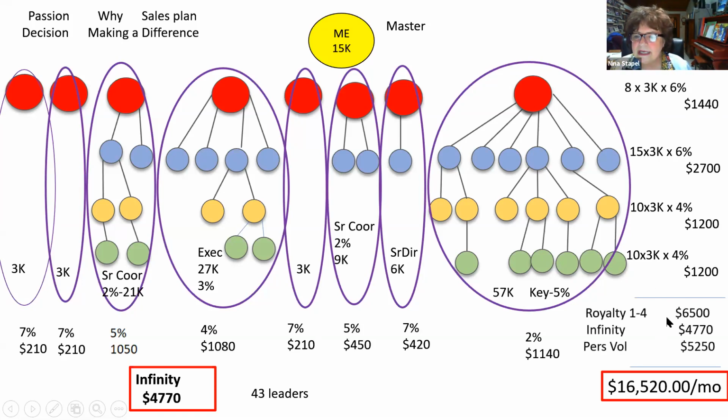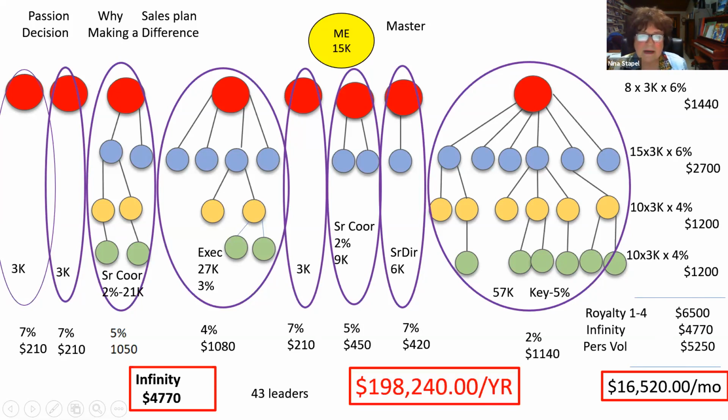So you're going to get what I call royalty income. You're going to get $6,500 on your base bonuses, $4,700 from your infinity, and then what my goal is, the 15 always, that's another $5,200. So that comes out to $16,000 a month, which comes out to $198,240. And I have to be honest, my goal has always been 200, and I did this on Dream, not Legacy. It's over 200, so for myself. Any questions on this part of it?